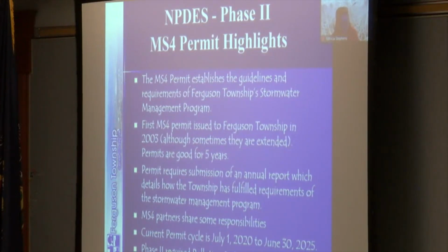I'll also mention that the township staff conducts a separate annual public review of the stormwater management program at a board of supervisors meeting every spring to review all the MS4 requirements and how the township operates to meet those requirements. Continuing on, some of the MS4 responsibilities are conducted jointly with our MS4 partners. This helps to manage some of the workload, mostly public education and participation requirements. So we have good working relationships with the partners.